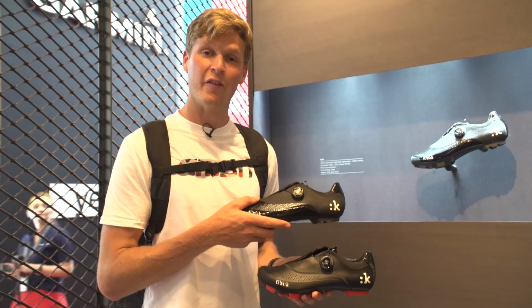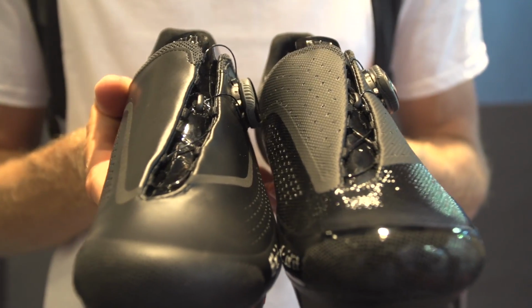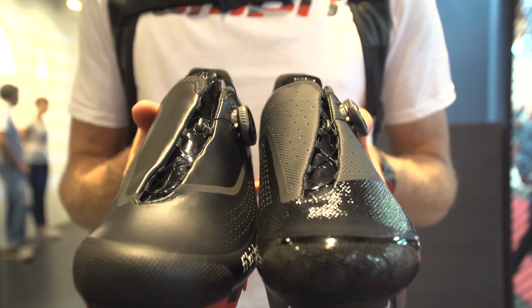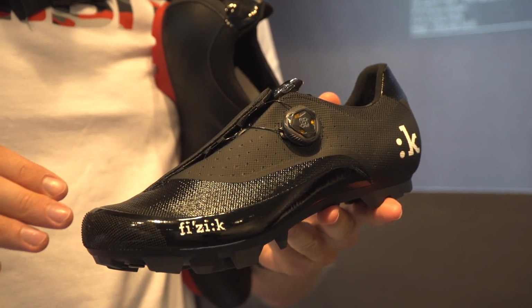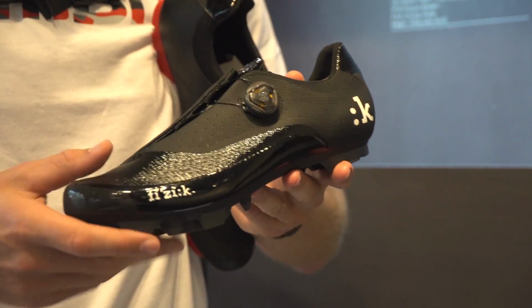One of my favorites. Physique have launched a brand new set of shoes. So you've got two models, you've got the M3 and also the M4. We're going to take a look at the M3 first. They're the higher rated one, and let's take a look at some of the features. So you've got a breathable material, it's all one piece as well, and a single boa.